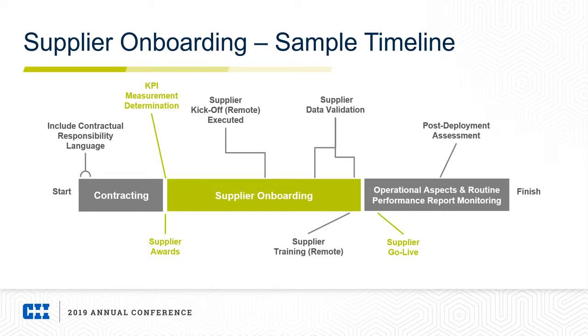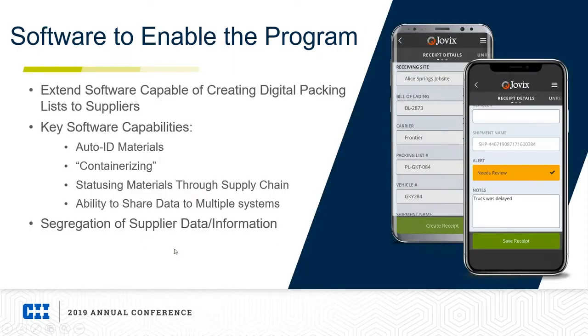The supplier onboarding part really includes the training aspect and also delivery of the RFID tag to the individual suppliers. And finally, the operating and monitoring side, operational aspects and routine monitoring side of things, is focused on some automated reporting, as well as digital supply chain coordinators being able to monitor the performance of the overall program. We talked a little bit about the process.